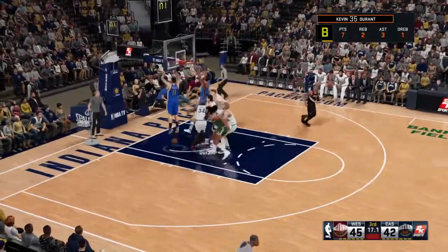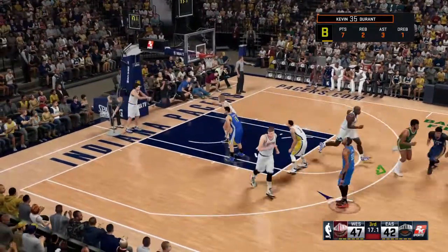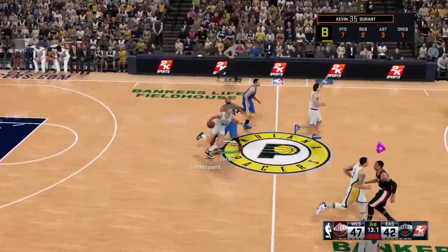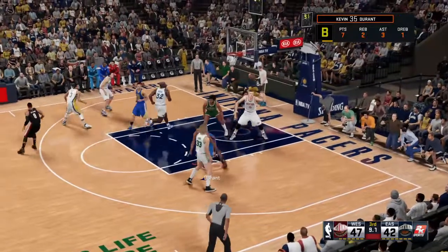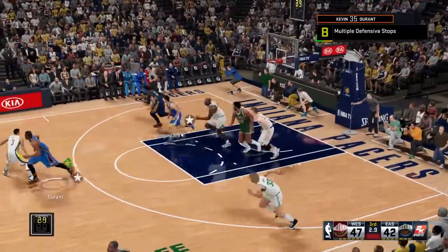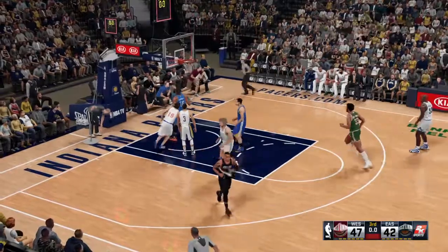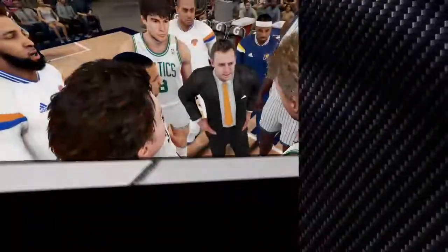Nobody near Lillard. Got it from 16 feet. Lillard's got 11 points. Whatever their plan was defensively that time, it didn't work. Not if it results in that shot. Here's Porzingis. Here's O'Neal. And Davis sends it back. And oh, he hits the buzzer beater. Nice shot there without a second to spare.